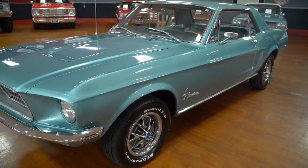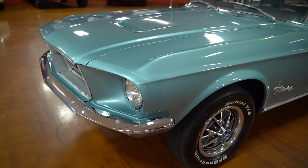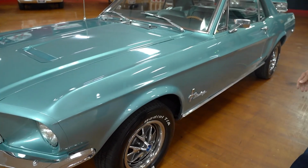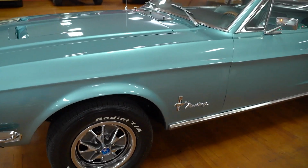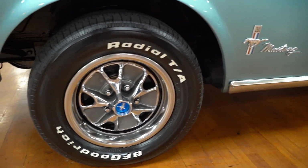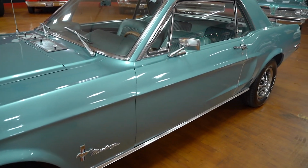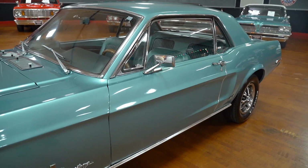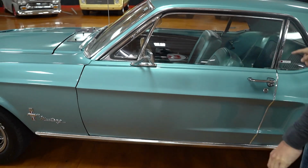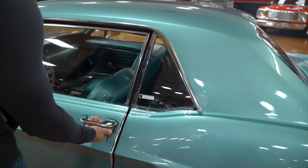But looking at the outside of the car, BFG radial tires on the car. The Mustang wheels there in great condition. 289 badging with the little pony on the driver's side front fender there, along with your Mustang. Obviously, 289 motor under the hood, and it is a Mustang. Door fitment down both sides of the car is really good. We'll show you that here in just a bit. You do have dual chrome mirrors on the car. A little bit of pitting in the chrome there on the vent window in the rear, but nothing terrible.